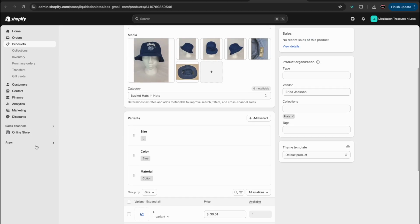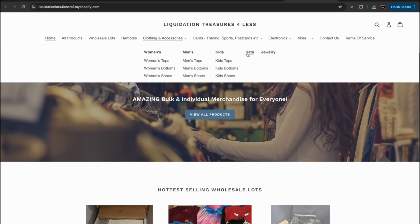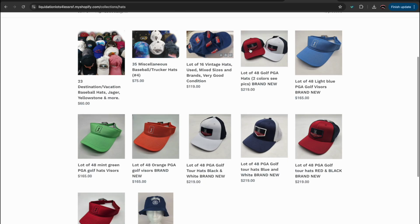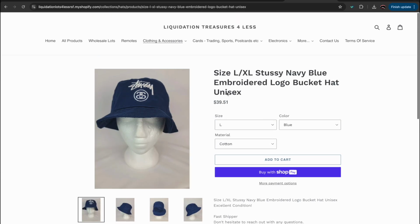This is active on my Shopify, which if you wanted to view it, take a look at it. That's under the hat section. So we could come over here and click on this. You can click on clothing where we have hats. And there are the hats. There's the item that's live right there. It's ready to be bought right off Shopify.